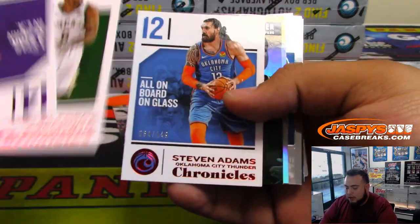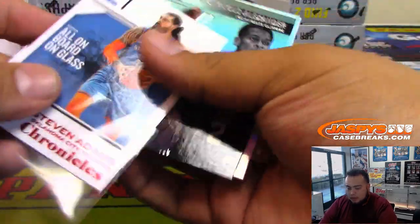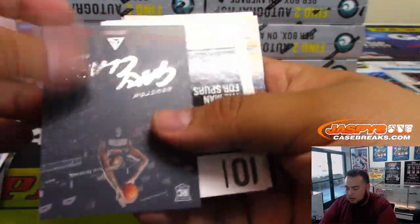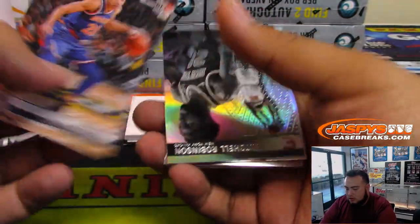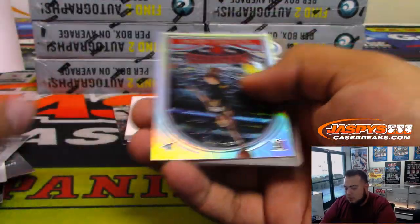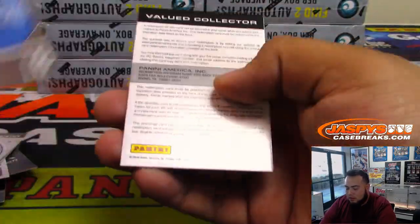So usually it was just kind of this stuff. Number to 149, Steven Adams. Another Luka rookie. Kevin Knox to 149. DeAndre Melton. Got a redemption.